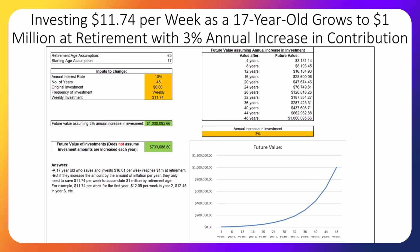For a classroom stock portfolio, in year 2, we boosted the weekly investment 82 cents for a total of $13.32 per week. In year 3, inflation wasn't as high, so we boosted the weekly investment by only 49 cents for a total of $13.81 per week.